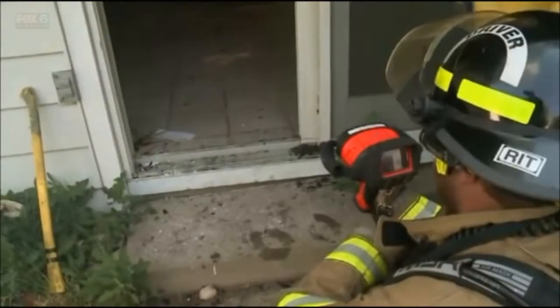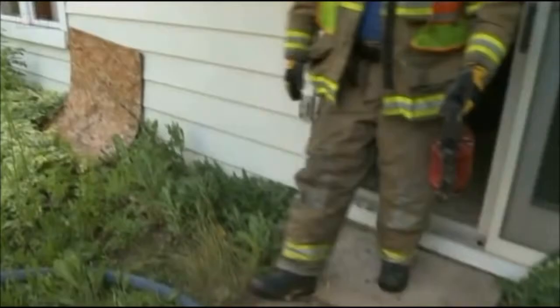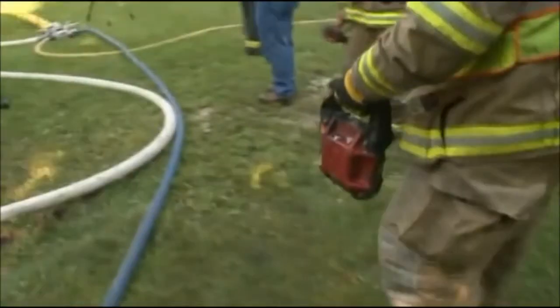Once the fire is out, the cleanup is easy. It can be cleaned up with a vacuum. If cleaned up, we say within 24 to 48 hours. It's just like cleaning up talcum powder.